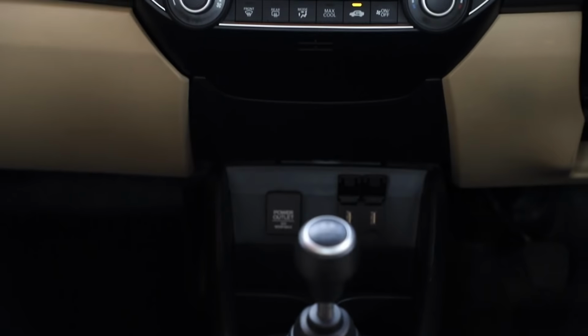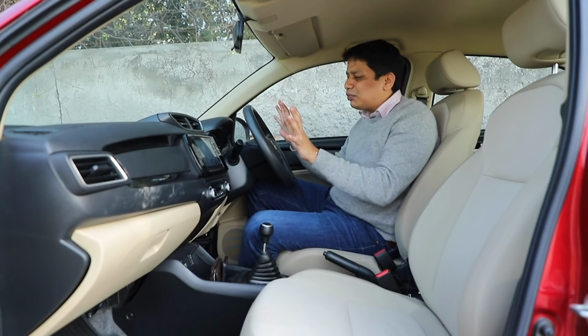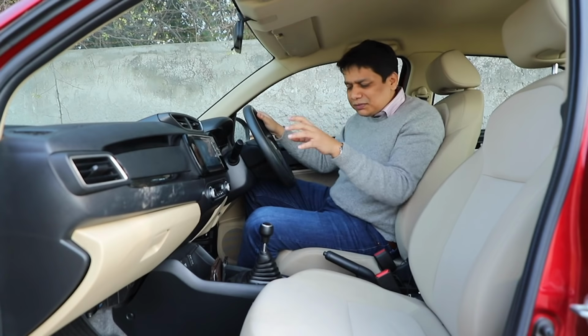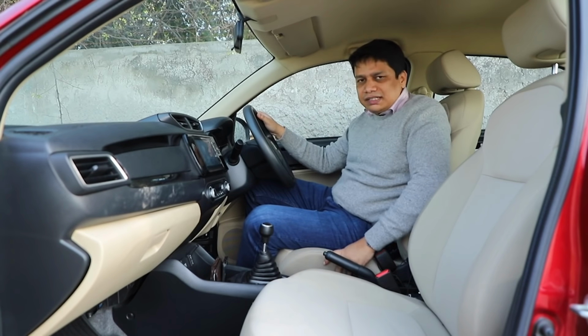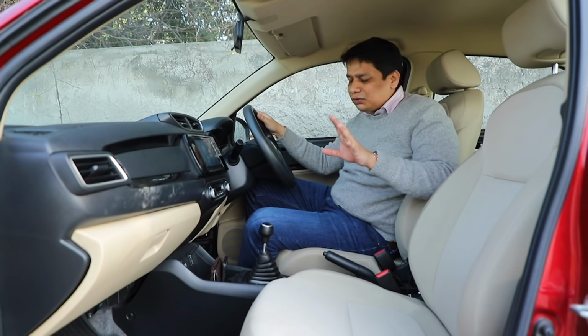In terms of design, well, it's all quite okay. There's no standout feature as such. I prefer the design language of the Dzire. Which one do you prefer? You can let me know. In terms of seat comfort, the seats are quite decent. The cushioning is decent. The support for your lower back could have been a little better, but it is quite okay. It is at par with other cars in this segment, so no real complaints.